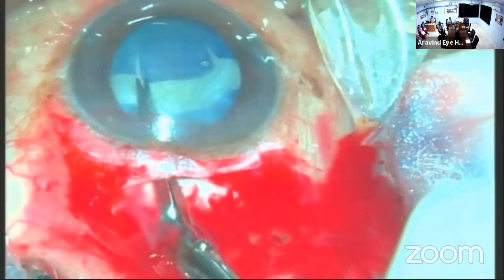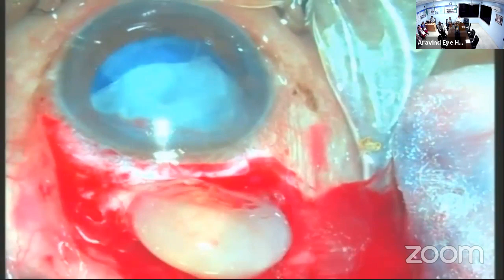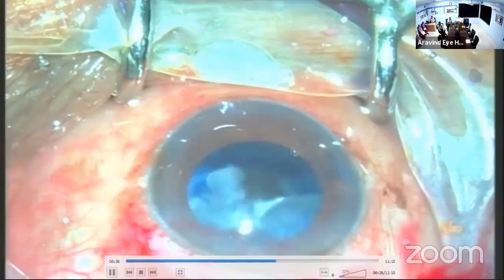So when the cortex is thicker, always give radial cuts on the extended side, finish your capsulotomy, and then deliver the nucleus. After delivering the nucleus gently, the remaining cortex is washed and the IOL can be placed in the bag when you have an Argentina flag sign.